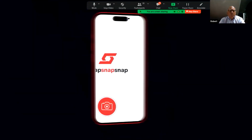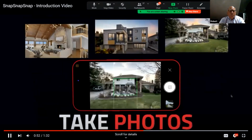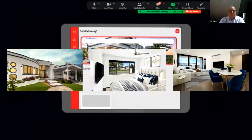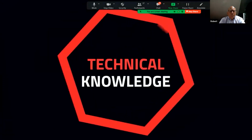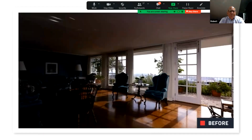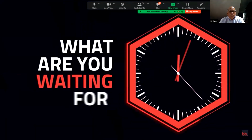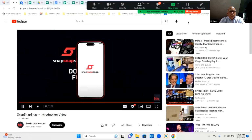Using Snap, Snap, Snap is incredibly easy. Simply download the app, take your photos, and let our expert editors handle the rest. Within 24 hours or 48 hours for virtual staging, you'll receive professionally edited photos ready to be used for marketing. And here's the best part. Snap, Snap, Snap requires no technical knowledge or photography expertise to use. Simply point, shoot, and let the app work its awe-inspiring magic. In a matter of seconds, you'll be capturing professional-grade shots like a seasoned pro. So, what are you waiting for? Download the app for free and start capturing stunning real estate photos right from your phone.